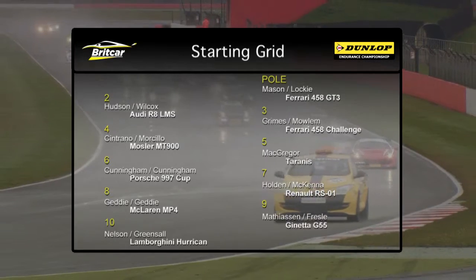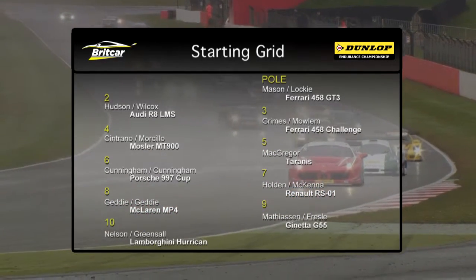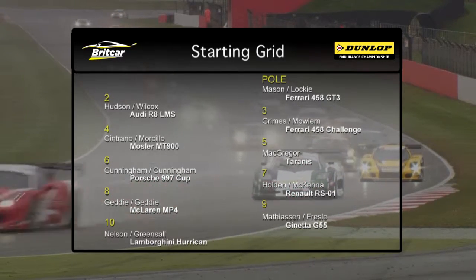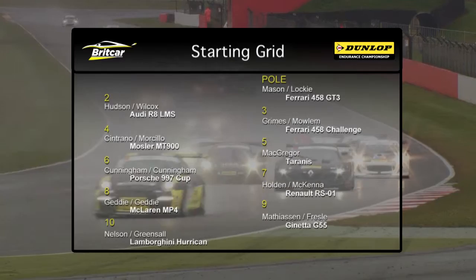It's round 1 of the championship. The cars are on the track and your commentator is Chris Hartley. So the dawn of a new era for Britcar sees a busy grid headed up by the defending champions, FF Corsa. The rule is whichever of the team's drivers was fastest in qualifying has to start, so it's Callum Lockie that will lead them around.